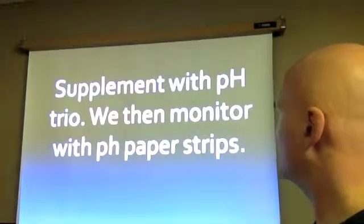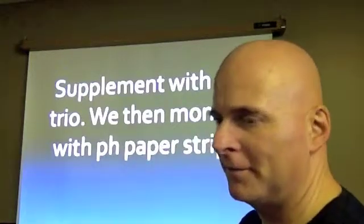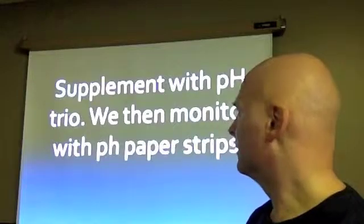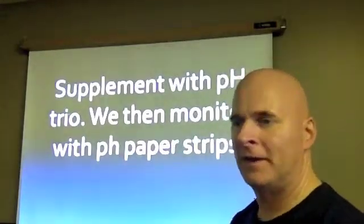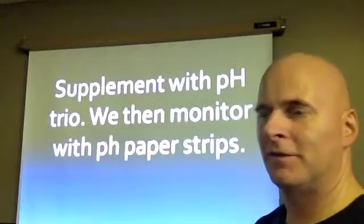You need to supplement with pH Trio, and what that is, is a coral calcium, I think from algae in Japan. It also has vitamin D3 in it, and it also has an aloe detox formula. And we then monitor that with the pH paper strips we're going to give you so we can see how that's working.